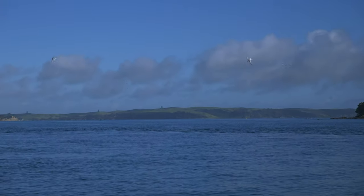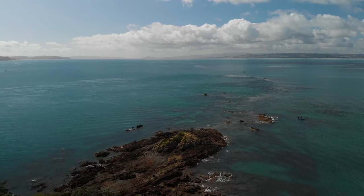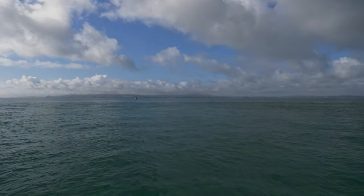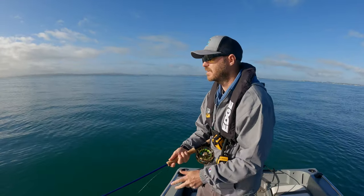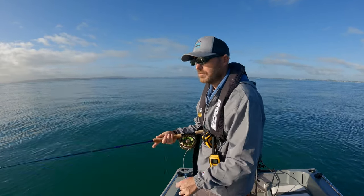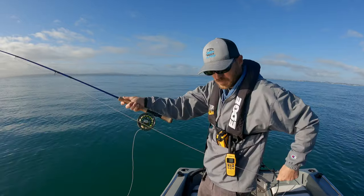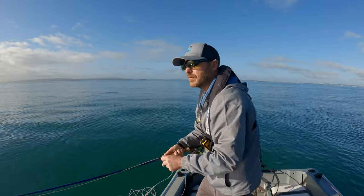Okay, got some terns diving here. A bit of a reef spot here. Often kahawai will hang out around this reef, so I'm gonna give it a go. Let's hope this is kahawai. There's a big reef here, so I gotta work my way around this reef.